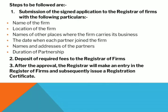And once they have deposited the amount of money that is required, then they will go for the third step, that is approval of the firm. Once the registrar approves that, yes, this partnership firm is a good partnership firm, and it is not a fraud one, so we can register it. So that will be registered. Once that is registered, the registrar will issue a certificate of registration to the partners of the business. So that is what we see in registration. These are the three steps that we see under registration of the firms.